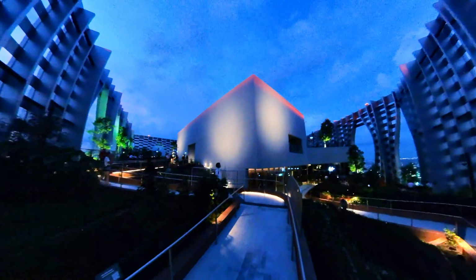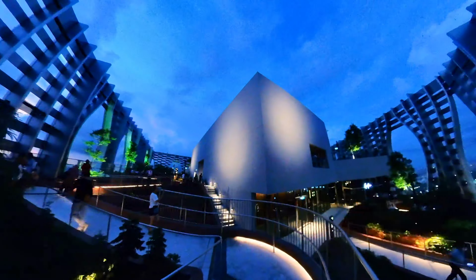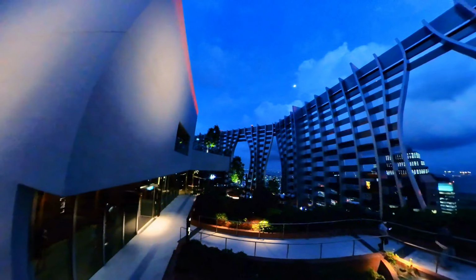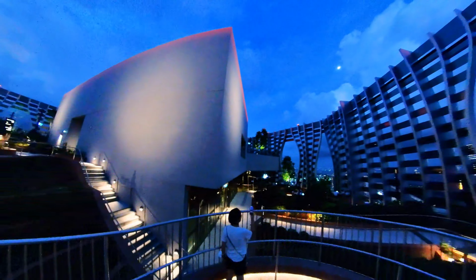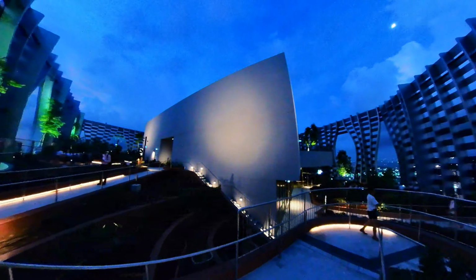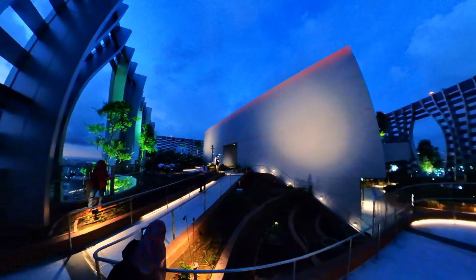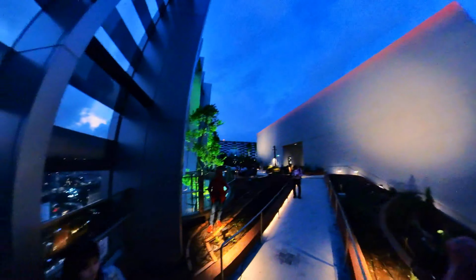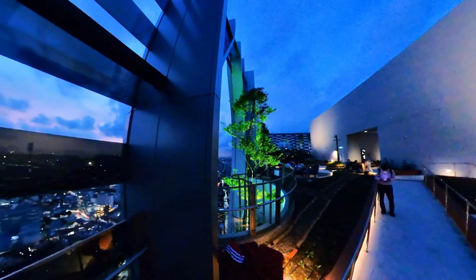This is level 51 of CapitaSpring, and it's right in the middle of the central business district. And there are restaurants over there. There's another place to view. It's really nice. Fortunately, today I come, it's not too crowded. Anyway, right now it's only open on weekdays, until 10:30 at night. So since my office is nearby, I just come. Oh, sorry. Oh, very excited.